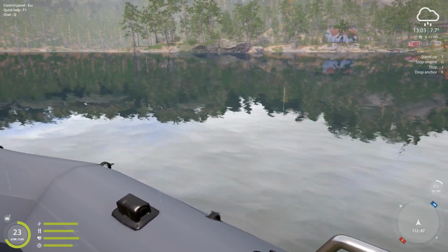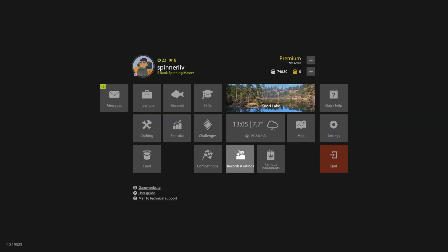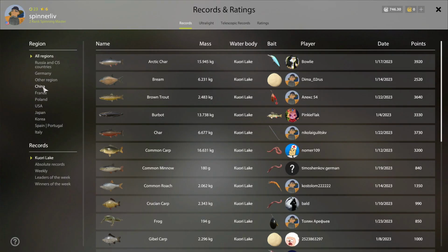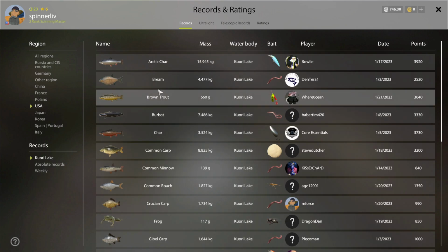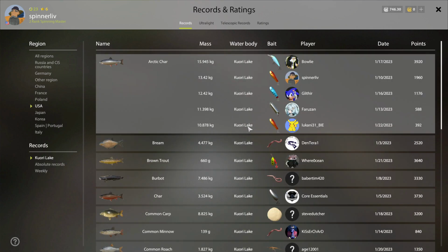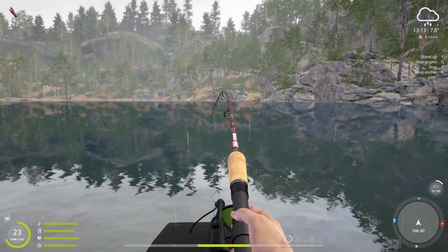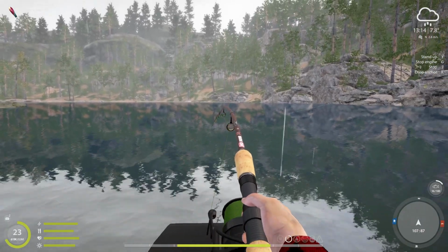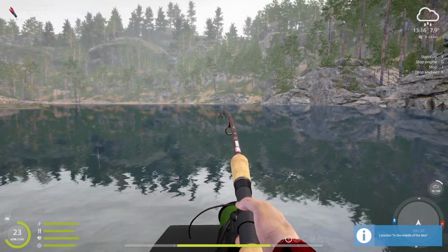And I was wrong, an Arctic Char trophy is at 11 kilos. Not a lot of, I mean, the overall record since the start of 2023 in the US isn't even all trophies here yet. Just how rare a large fish like that is. It's another good one.